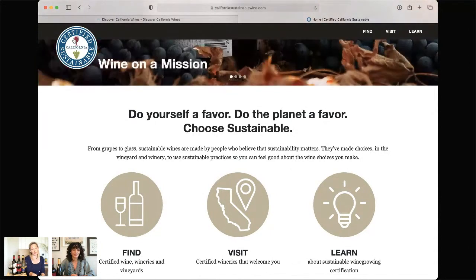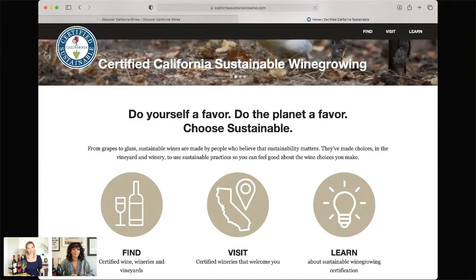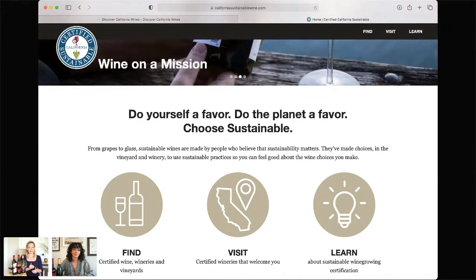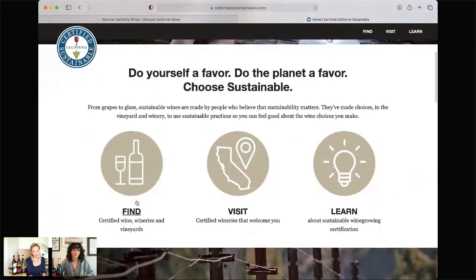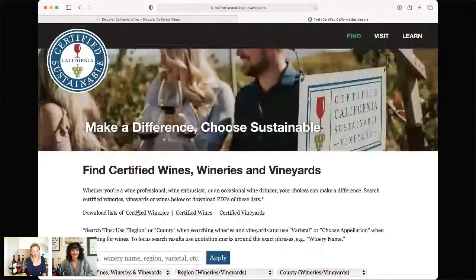And as we go through this conversation, what we want you to keep in mind is that not every wine is going to have that logo, even if it's practicing sustainability and certified. Not everyone is up to date as far as getting the logos on there. So one of the best ways to check is, like Aida said, this wonderful website that we're so excited about. You're going to go ahead and click find.